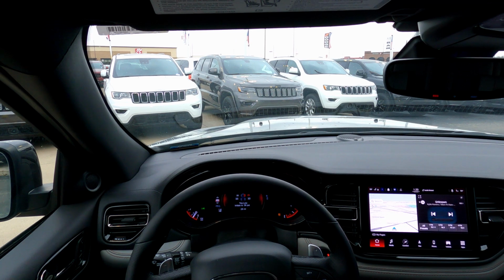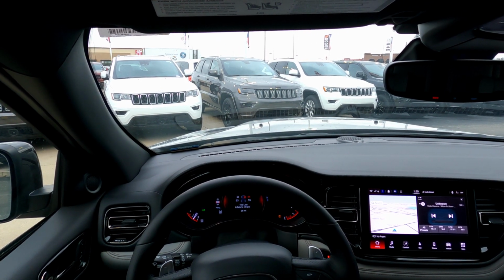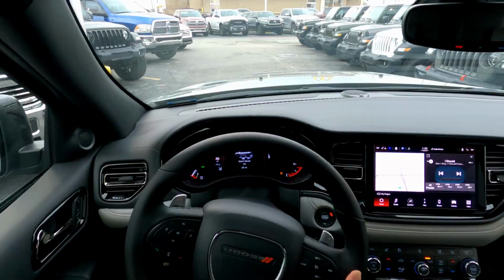All right guys, time for a little POV test drive in the 2021 Dodge Durango RT. Gonna put it in sport mode to start out with.